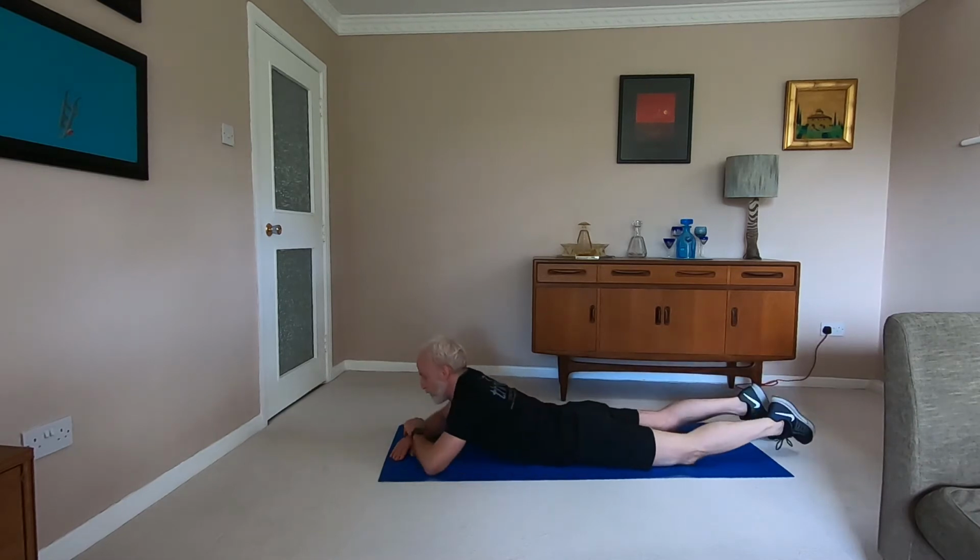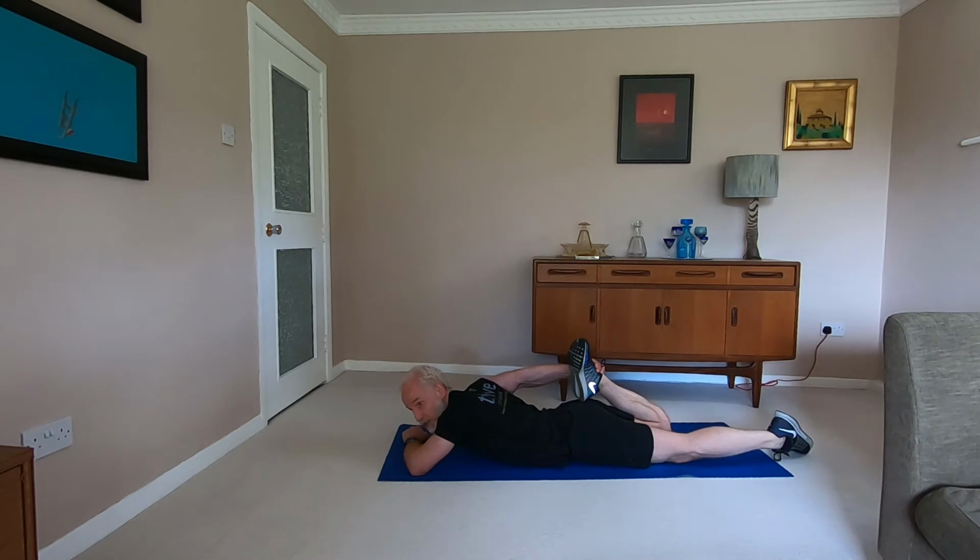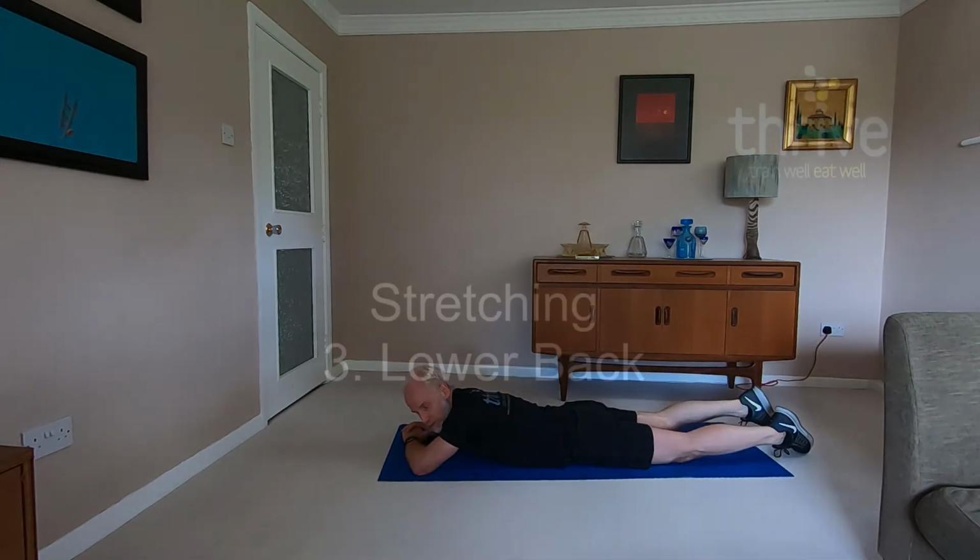Slowly release, and then swap sides. You may find that one side is tighter than the other, so try to stretch both to the same degree. And relax.